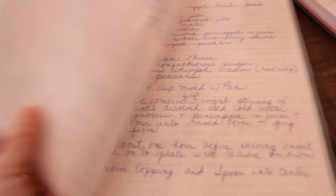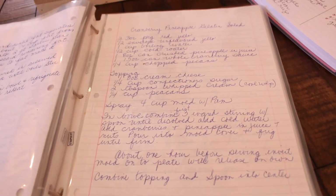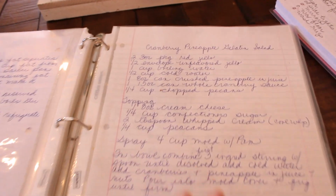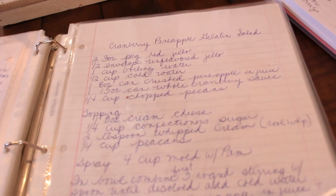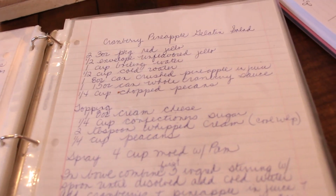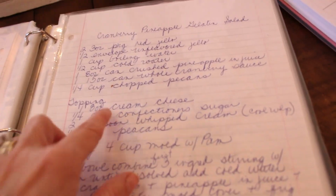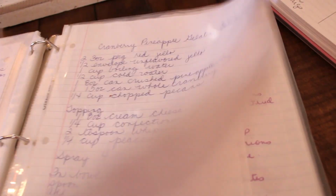Keeping binders like this has really helped me through the year stay organized and helps me remember what I make from year to year, those things that everybody really liked. You want to try to repeat it the next year, so it's really good to have your recipes at hand. It does not have to be fancy.